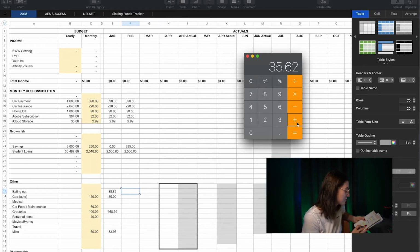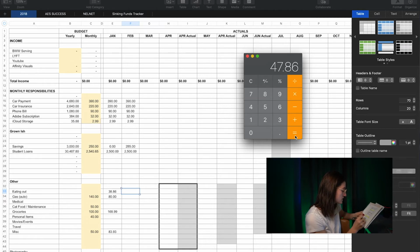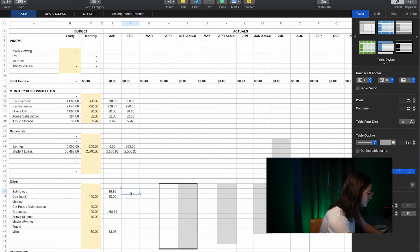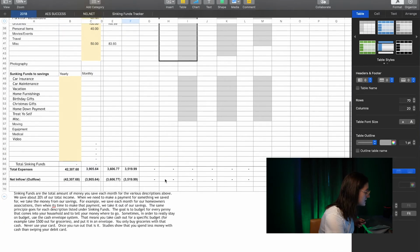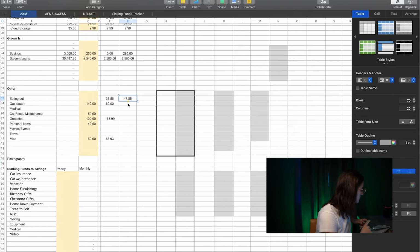But anyways, aside from that, we did Tim Hortons for $5.89. And then a Leo's Coney Island for $6.35. Okay, $47.86, guys. That's the total for food and stuff like that. So eating out, $47.86. Now, that is kind of a lot. Again, I don't normally spend that much on things like that, so it was kind of a surprise to me. Really shocking, actually.